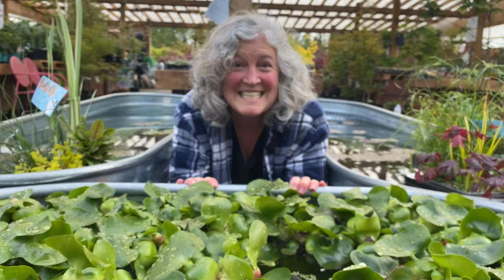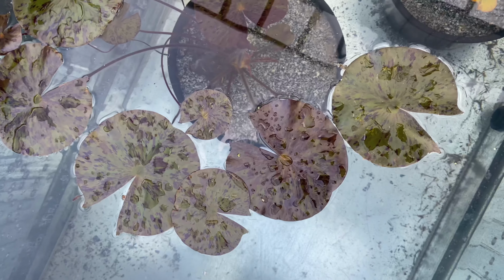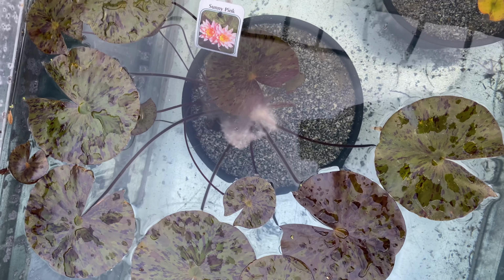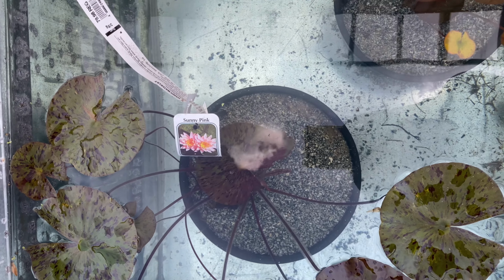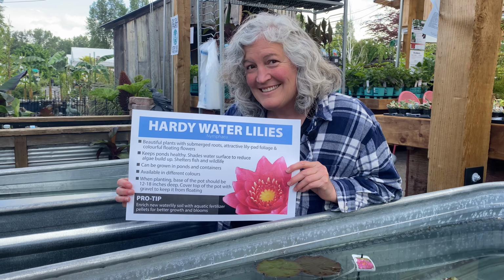It's water gardening season, let's take a tour. These are our hardy water lilies. They help by shading and cooling the water. They reduce algae buildup and they give shelter for the fish and something to sit on for your frog friends.